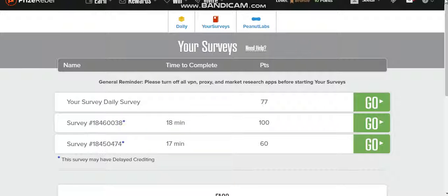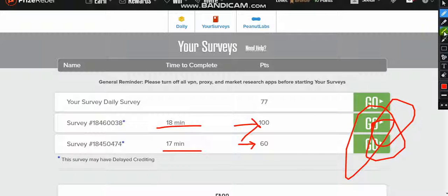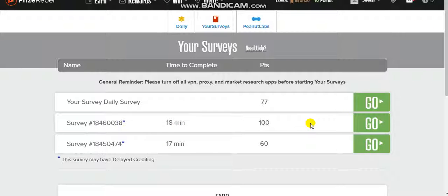These are the surveys that you have to perform, 18 minutes, 17 minutes, and through which you are going to get 100 points, 60 points. This is the amount that you get after clicking on the go button. And the fact is that with only one survey you're going to get 100 points.